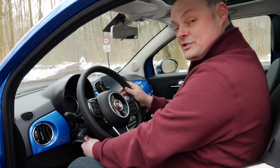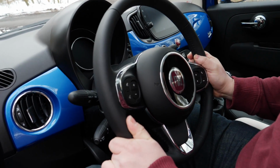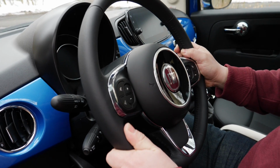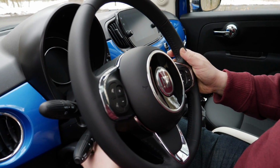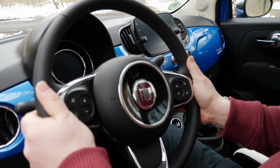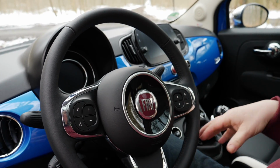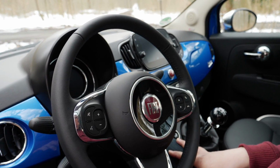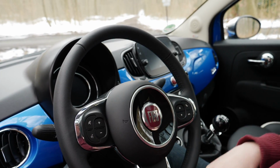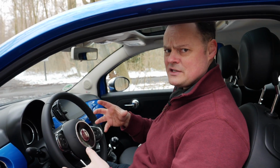Now, we do have a steering wheel that will tilt up and down, and that gives us a bit more flexibility, but there is no telescoping this steering wheel, which means that you have to have the seat in the right position for your arm length. And again, that's going to limit your overall space to move around the cockpit. What I'm saying is that once you're in this car, it feels comfortable, it feels nice.